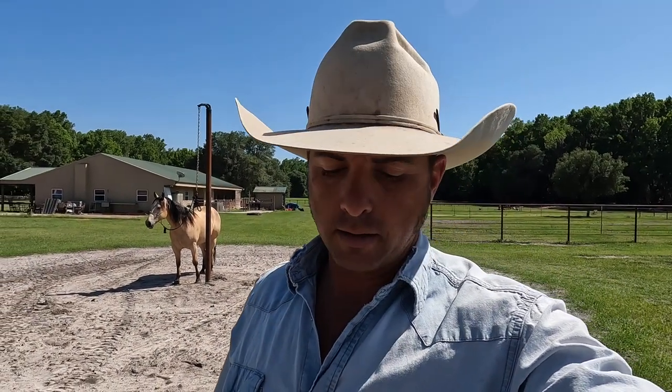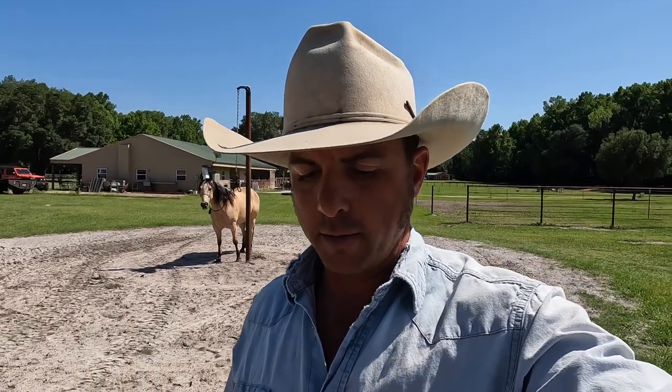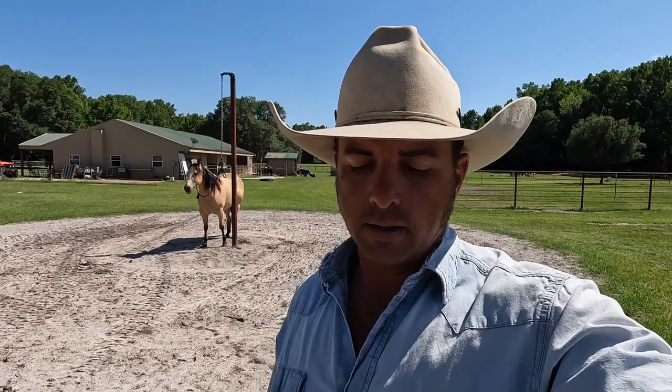We're going to give him the bag treatment. If I didn't already know this horse, we would probably start in a round pen and kind of work our way through finding where is his confidence at. But I kind of know where this horse has been. I'm not going to just ram right up in there.